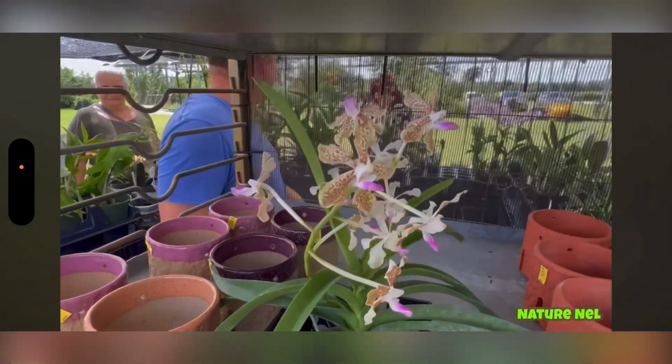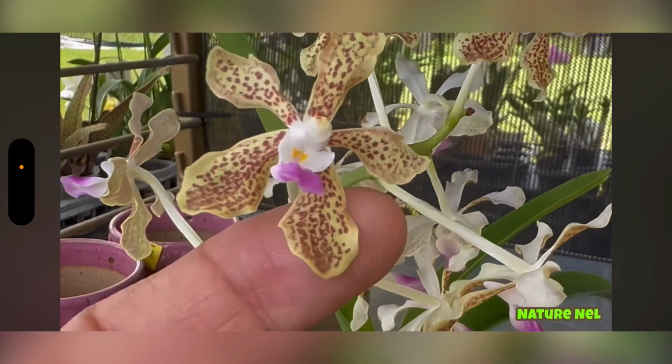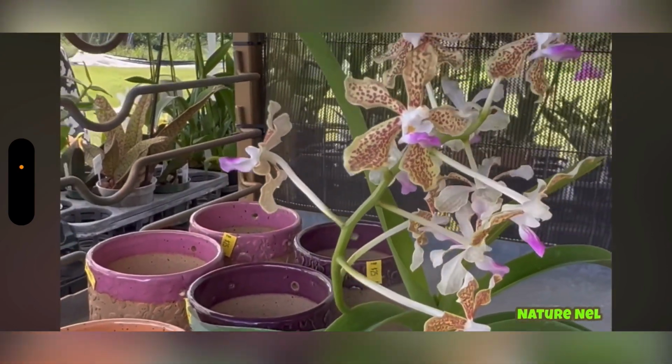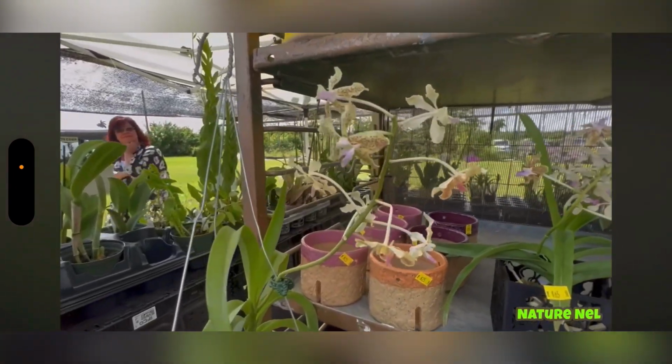Oh man, these are gorgeous. Hey, how are you guys? Look at this little thing. This is really beautiful. I've got a lighter version of that too, because these are seedlings. So you can see all the slight variation. This is a little lighter.